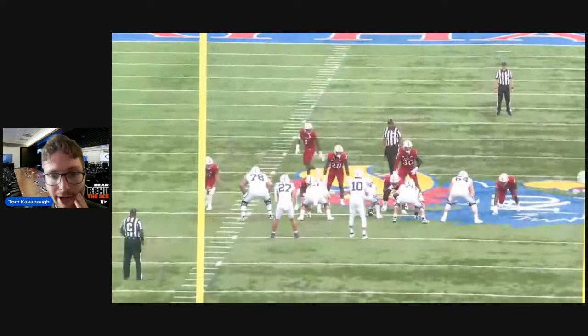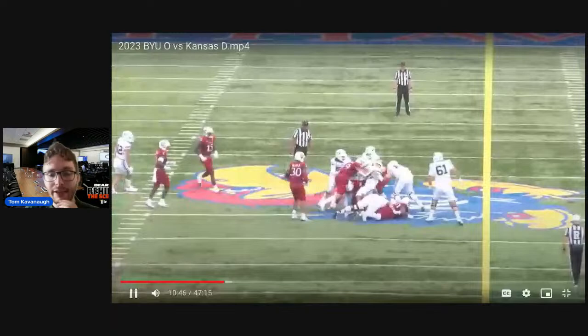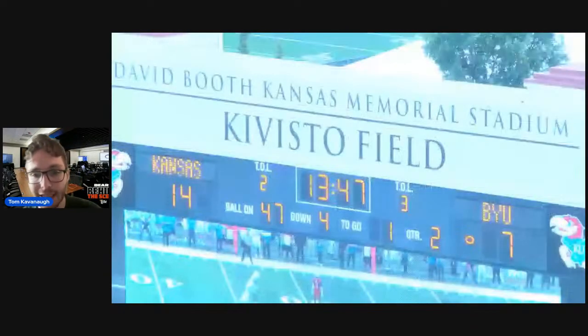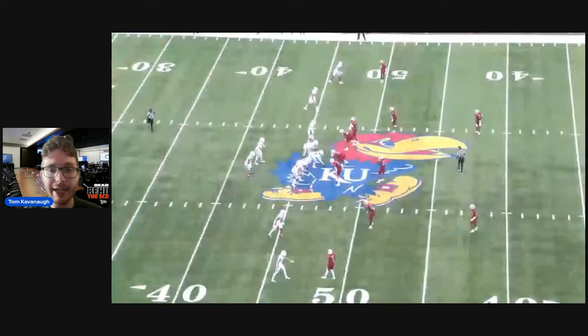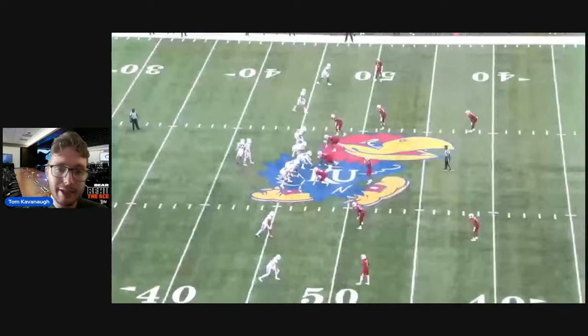And that's what you want, right? You want guys with that kind of feel. Some guys just don't feel it. They just want to go forward and not really have a plan or reason why. And he knows exactly what he's doing on recognizing blocking schemes.